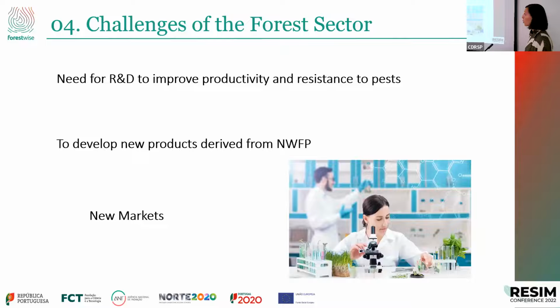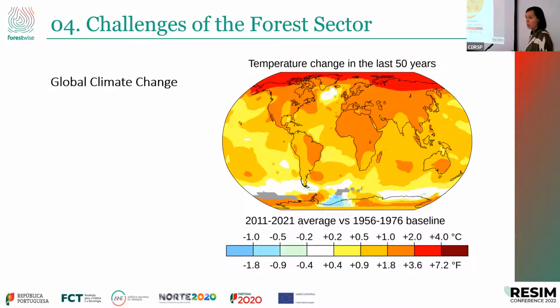So there's also the need to improve the R&D for productivity and resistance to pests, and also to develop new products derived from these non-wood forestry products. So we already have several products, but it's possible to create others and also to explore new markets. These are challenges that are easier to face than others.